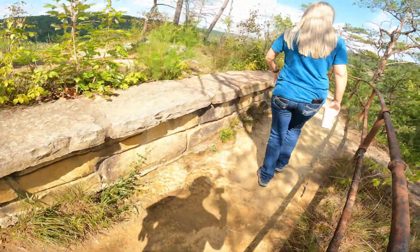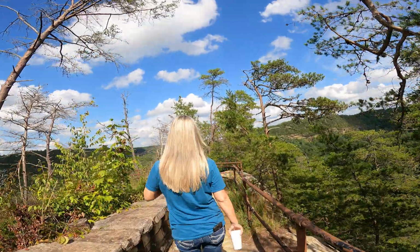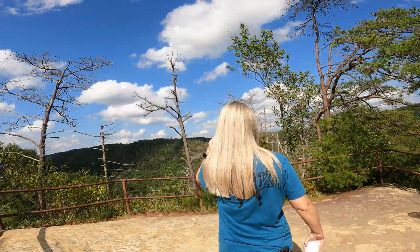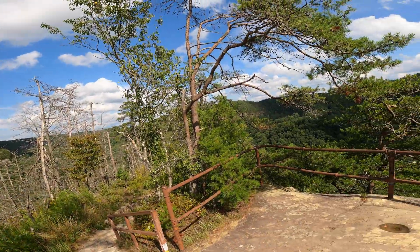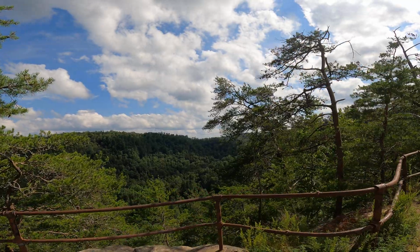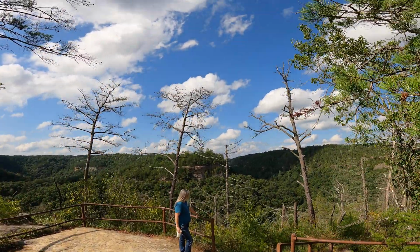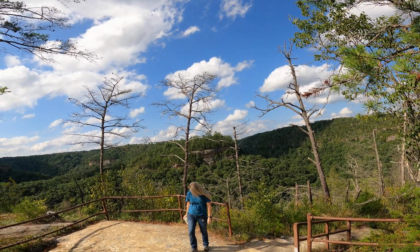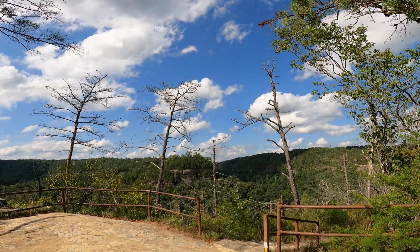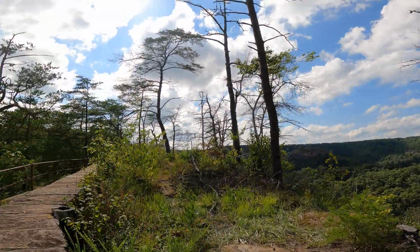Little mud hole. Didn't it rain this morning? Yeah. This trail will take you back down and around, back out to the parking lot. Looks so much different though this time.